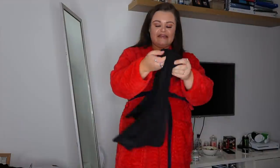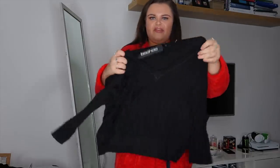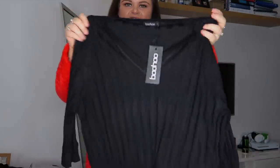It's just a little bit out of my comfort zone, and I feel a little bit like an astronaut on the moon. I'm an astronaut on the moon. But nonetheless, I do like it. I will be keeping it and I will be wearing it. So yeah, very happy with this. The next thing I got is another little crop jumper. This one is more of a thin material and it has got a V-neck to it as well.